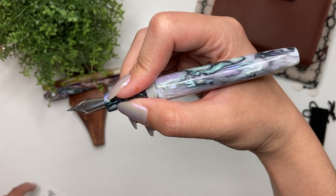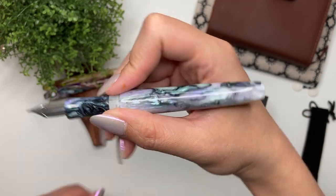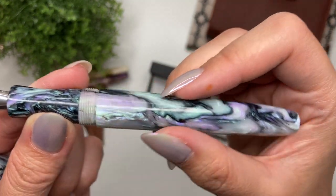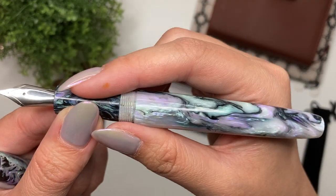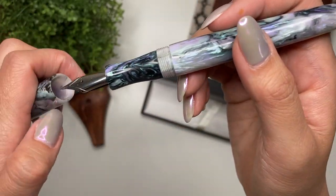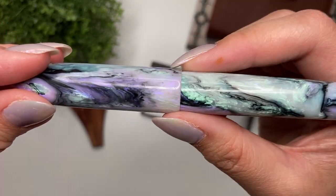But just look how beautifully that fits in my hand. Beautiful. And then again, the threads are not sharp here at all. Very small step up to the body, if any, which I prefer. I would prefer that the section and the body have more of a smooth transition. And seeing the cap, even the cap itself, there is not a huge transition for that.